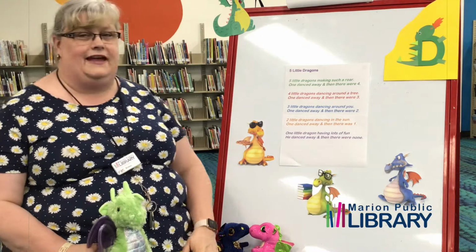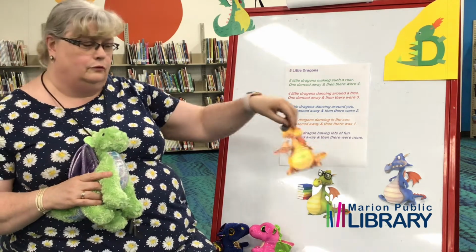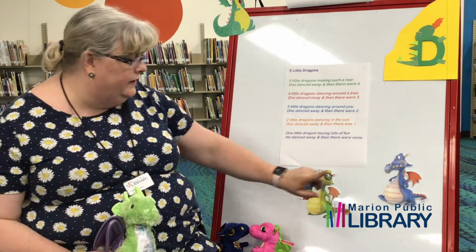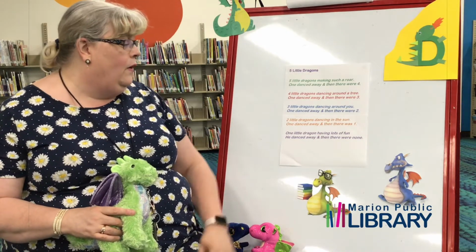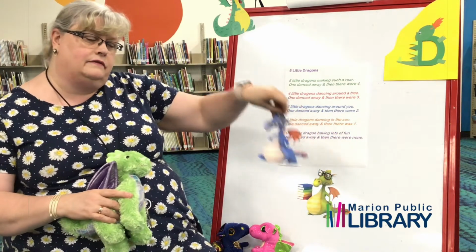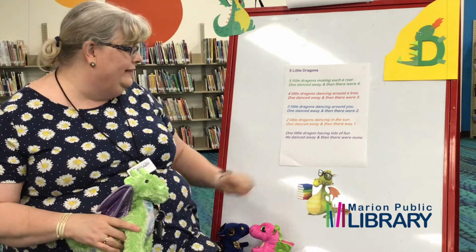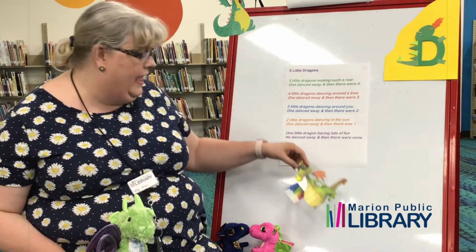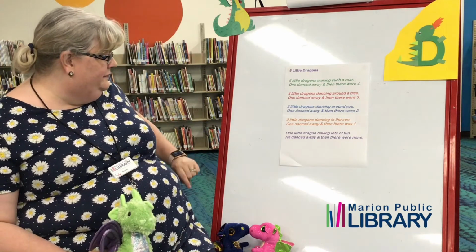Three little dragons dancing around you. One danced away. Gonna eat this pizza. And then there were how many? One, two. Very good. Two little dragons dancing in the sun. One danced away. Staying alive, staying alive. And then there was one. One little dragon having lots of fun. He danced away to read some books. And then there were, whoop, none. Bye, dragons. All right.